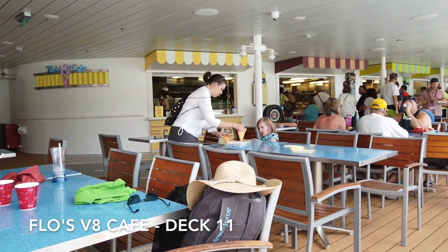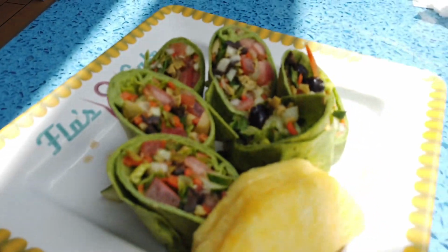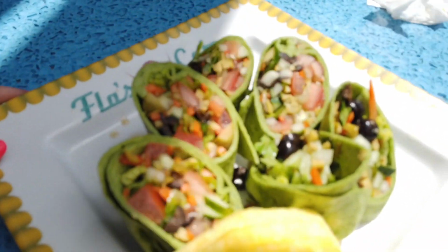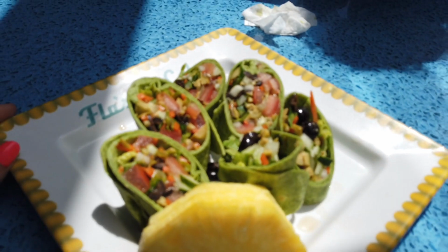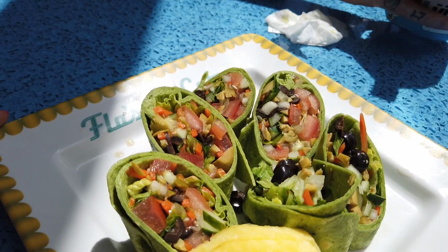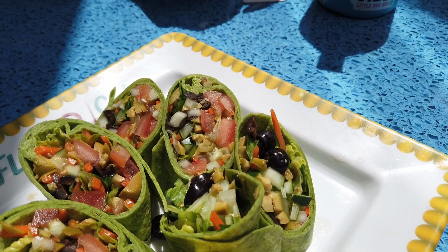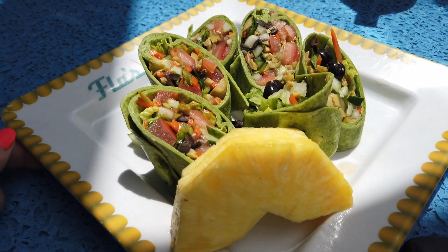Back at Flo's again. This time went to Fillmore's and they made me a vegan wrap. They asked what veggies I wanted in it. I said I didn't really care. So it looks like it's just full of all of the things. Olives, cucumber, carrot, tomato, some lettuce. And then they have a bunch of fresh fruit up there to choose from too.